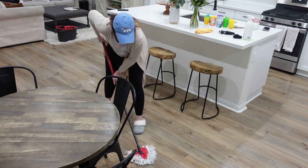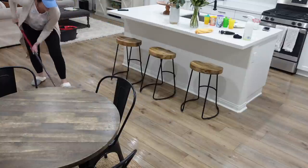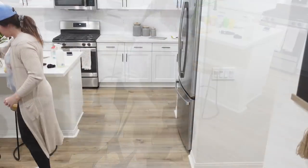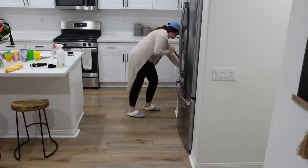I know it sounds kind of funny because you're like, Katie, you're cleaning. But at the same time, it's just getting everything to look pretty, like a fresh slate. I had country music playing and it was quiet down there. So anyways, I really enjoyed mopping the floors.